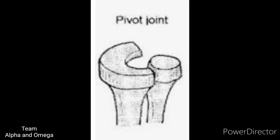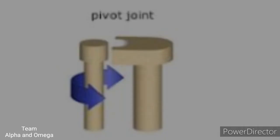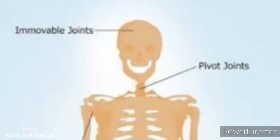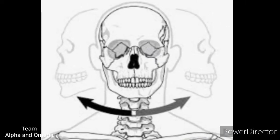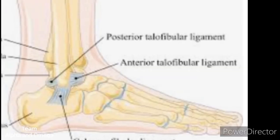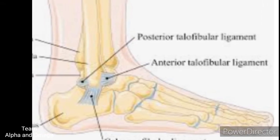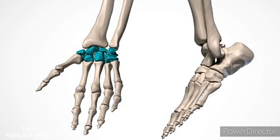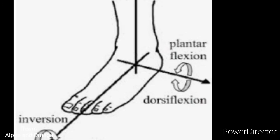Okay. And the next joint is the pivot joint. The skull is connected to the top vertebra in the spine with a pivot joint. The pointed top part of the spine fits into a hole in the skull. It allows us to rotate our heads and also to move them up and downwards. Then the last type of joint is the sliding joint. Wrists and ankles have sliding joints where the bones can slide over each other. This allows us to move our hands and feet from side to side as well as backward and forward.